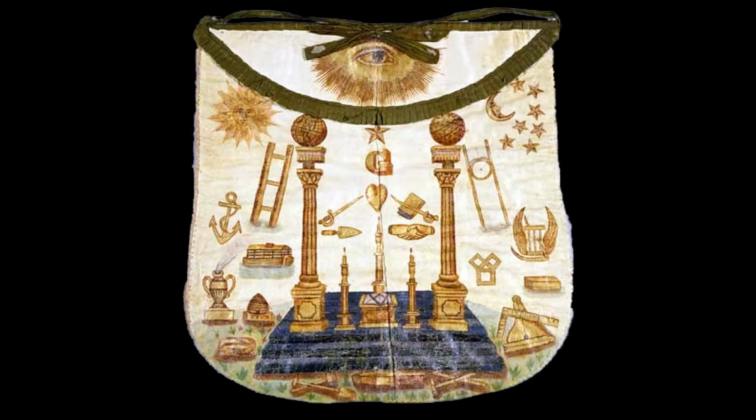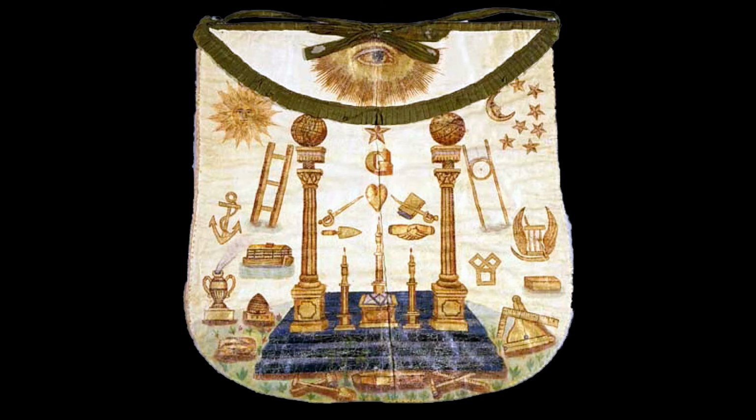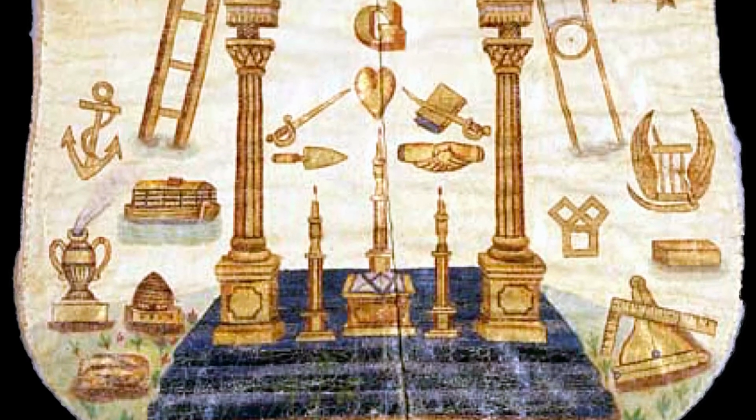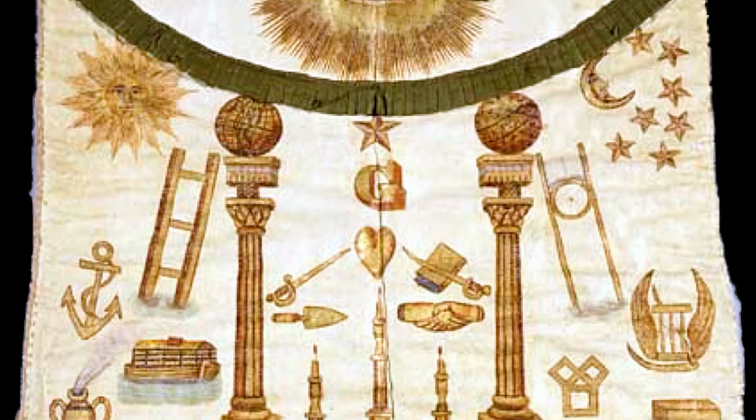But thankfully, some of these craftsmen who benefited from the Masonic market have less tragic stories. This is an apron that's signed on the back by an artist named R.B. Kraft, who was an itinerant artist in the Midwestern US. And we don't think he was a Freemason himself, but he did paint portraits, decorative items, and at least one other Masonic apron, which is now in the Folk Art Museum in New York City.